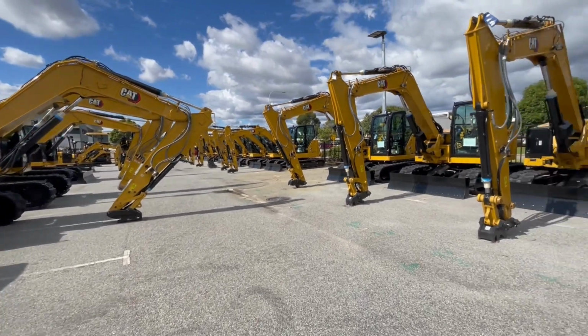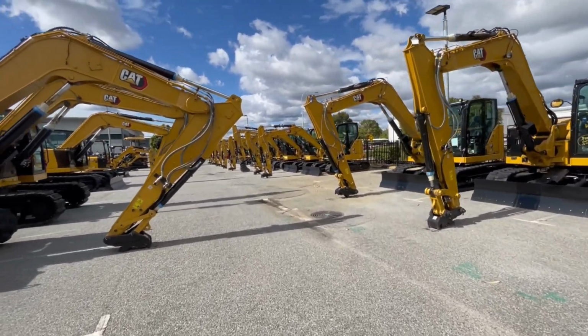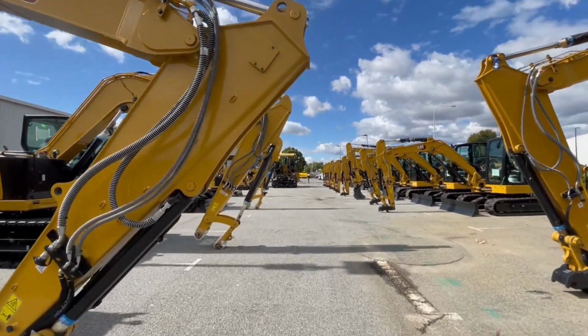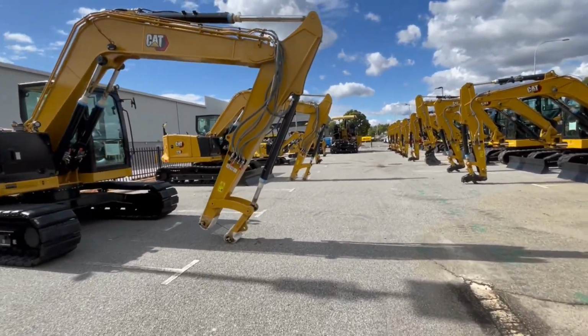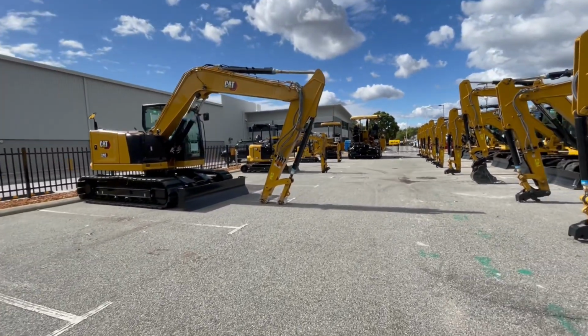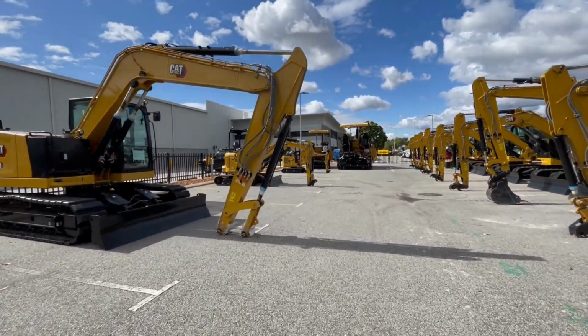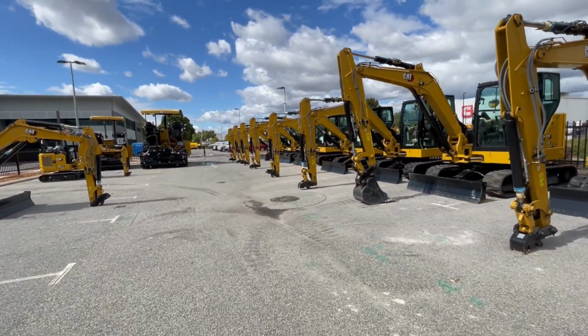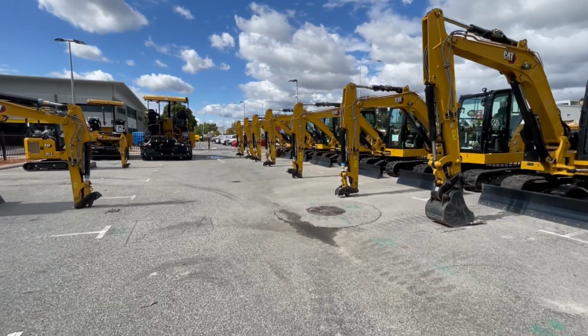So this is what we're looking at. I mean, look, you just look at the line. It's massive, and there's your paver over there. There are two pavers. This is just one side, a 310 right here. This is just one side of the big yard. So there are no issues getting equipment from those suppliers anyway.